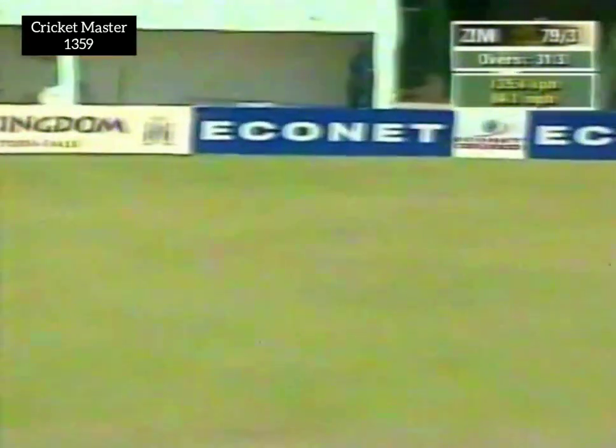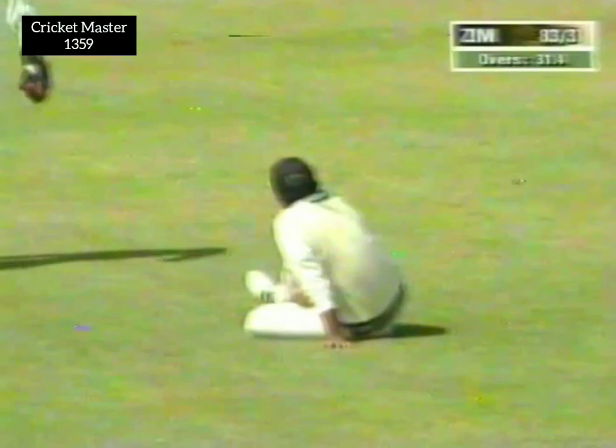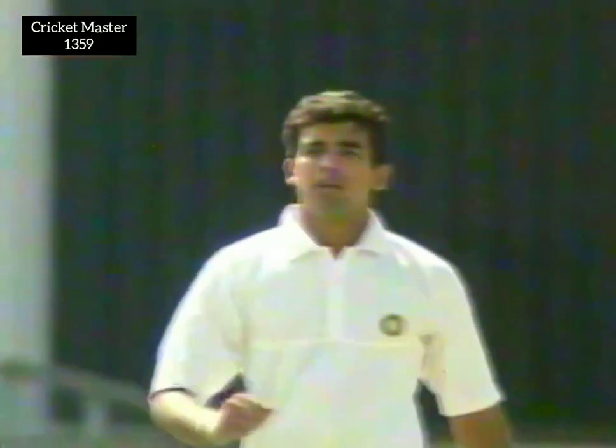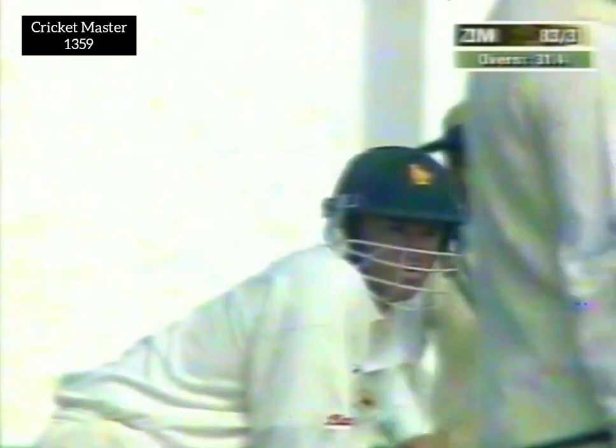What we're talking about, and it was a half chance. It flew very quickly and he just timed it and he got away with it. Unlucky Zaheer Khan. It's really a bit of frustration for him. He was unlucky. Khan, he operates in that area. He's going to be dangerous.